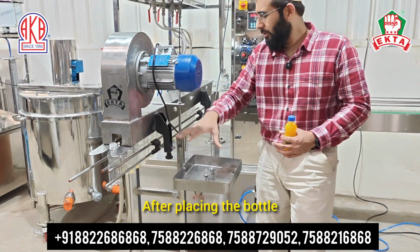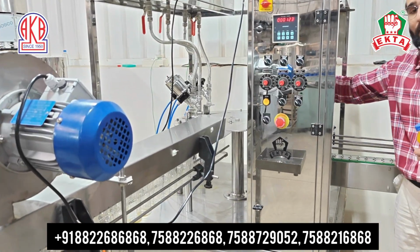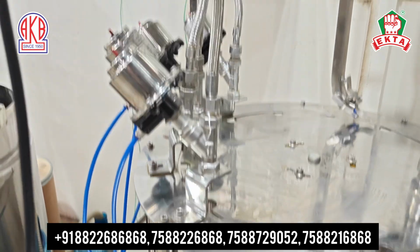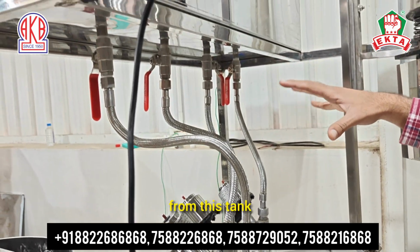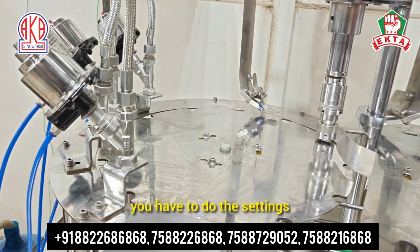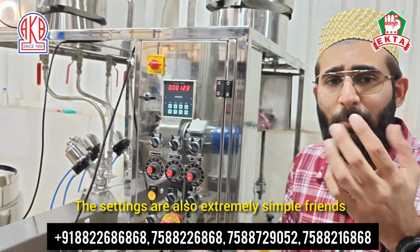After placing, the bottle will move over here, and after it moves, these are the 4 walls, and this is the tank. From this tank, the juice or the liquid will come out, and one by one you have to do the settings. Over here it's a very simple setting we have provided. The settings are also extremely simple, friends.